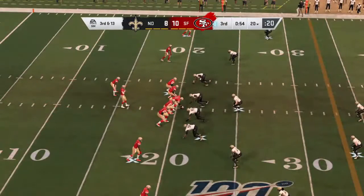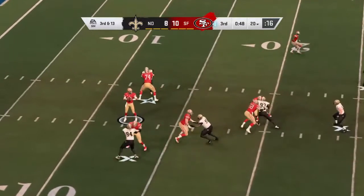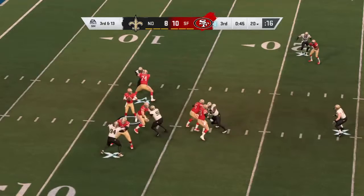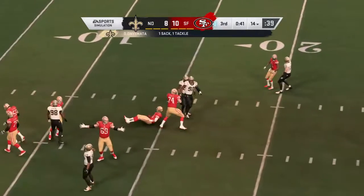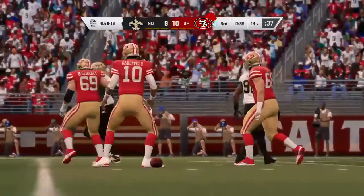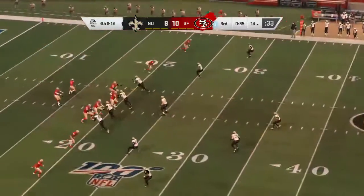Here we go. Like 20. Stay with your man. Stay hot. A shotgun snap for Garoppolo. And the Saints pressure gets him. Brought down for a sack. Give the sack to David Onyemata, the product of Nigeria by way of Canada.